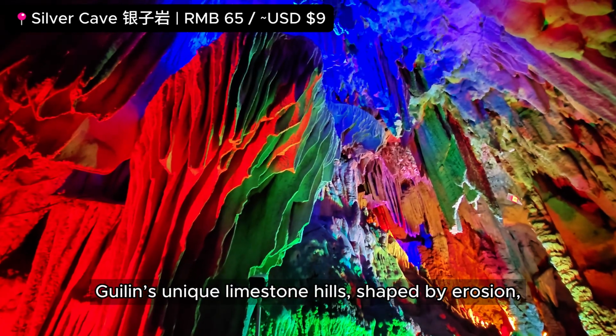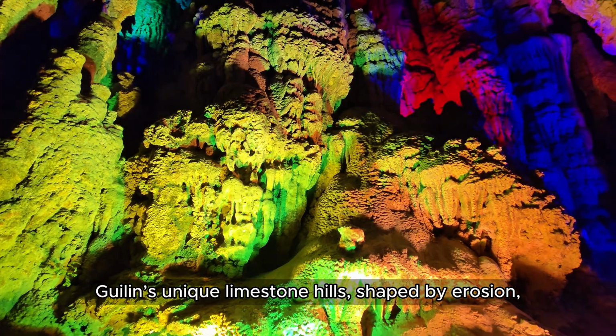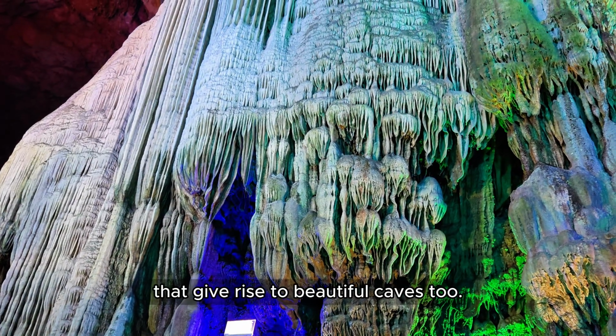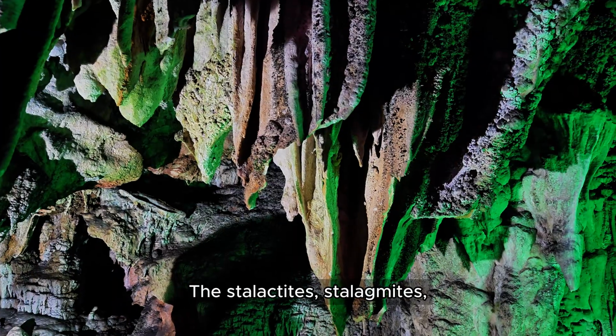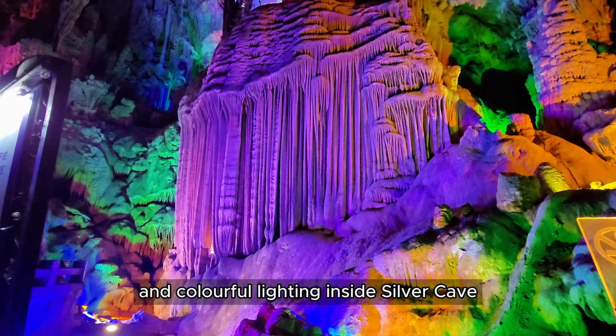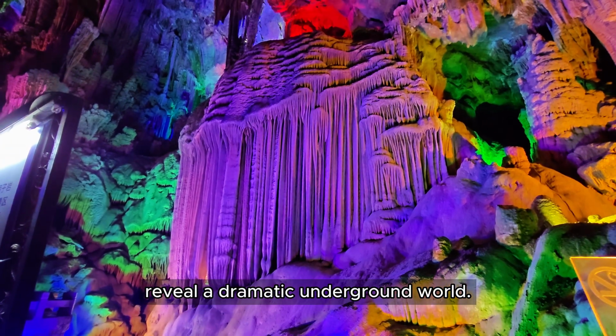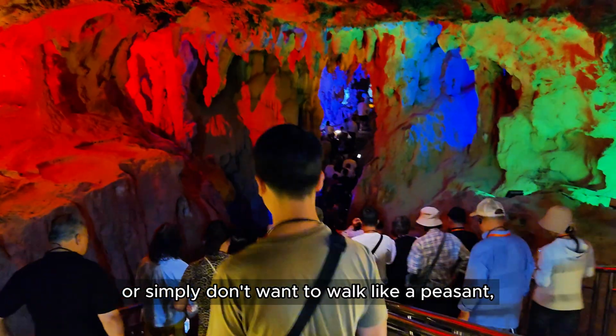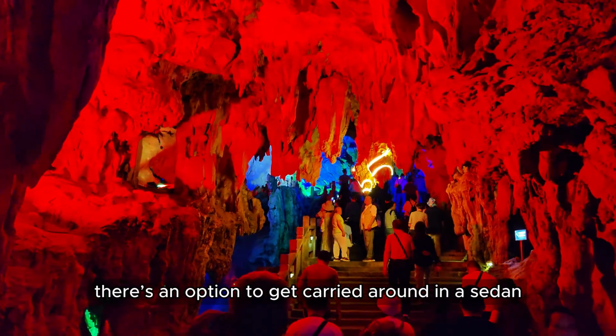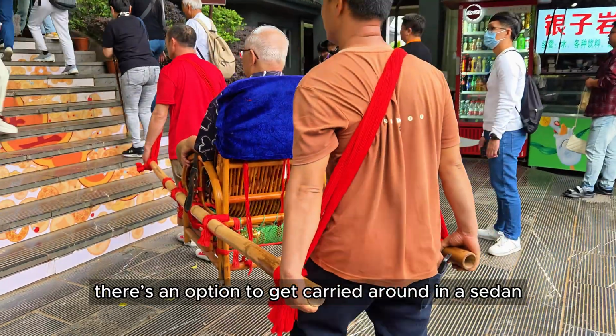Guilin's unique limestone hills, shaped by erosion, create natural formations that give rise to beautiful caves too. The stalactites, stalagmites, and colorful lighting inside Silver Cave reveal a dramatic underground world. If you have mobility issues, or simply don't want to walk like a peasant, like us, there's an option to get carried around in a sedan for about $30.